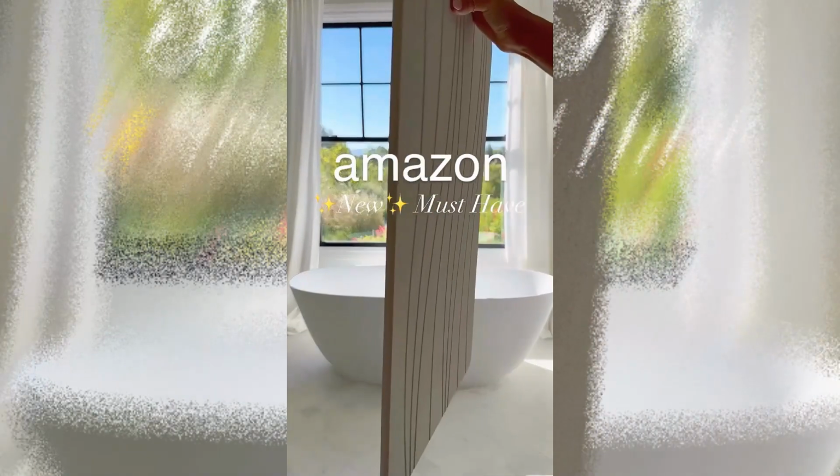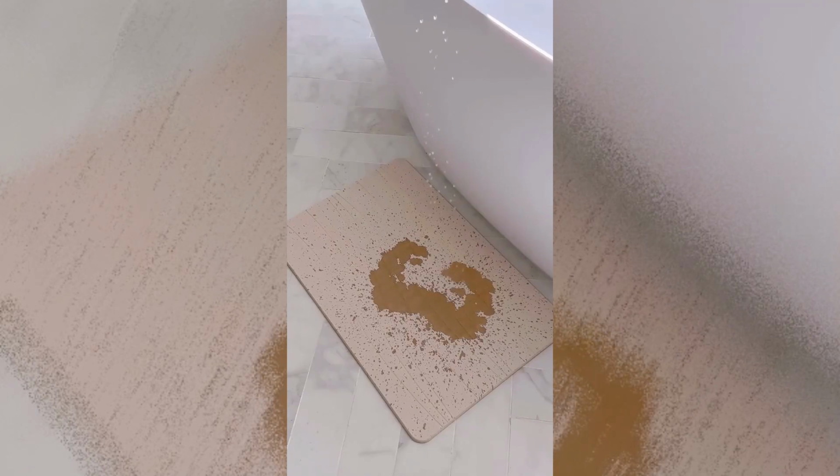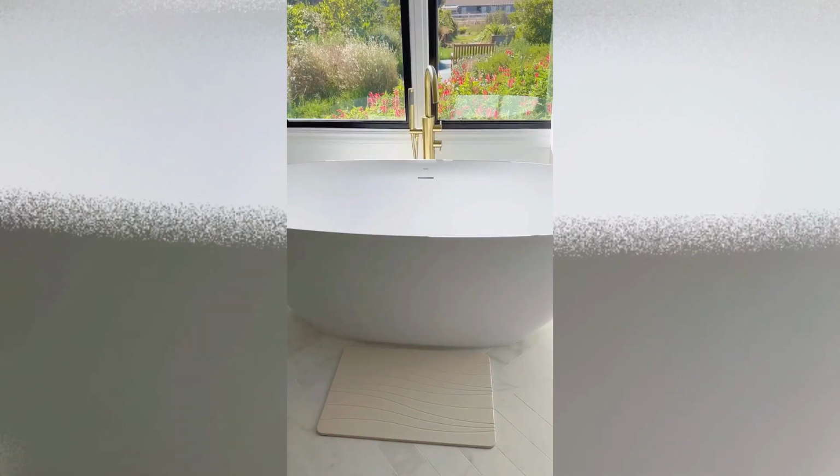New Amazon must-have. This instant dry stone bath mat has a non-slip surface. It naturally absorbs excess water the moment you step out of the shower or bath. The mineral surface instantly evaporates water, leaving your floor underneath dry and free from water damage. And this instant dry stone mat has a beautiful aesthetic.